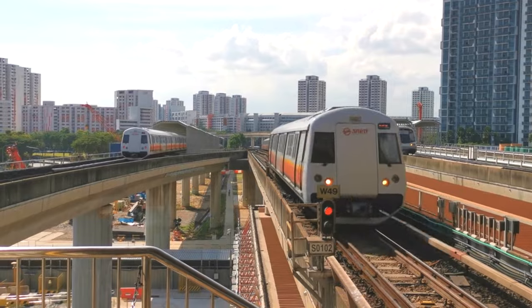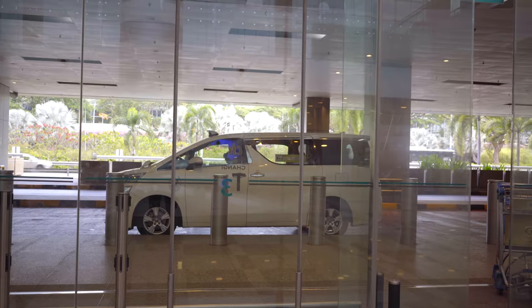How to get to the city from Singapore Changi Airport? By the public bus, the MRT train, the taxi, or the private hire. And in this video, I'm going to show you how and where to take your transport from.